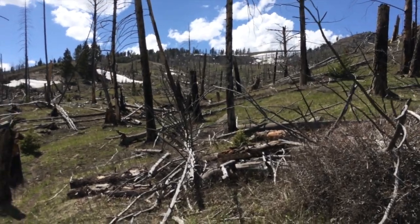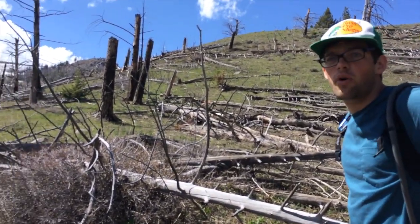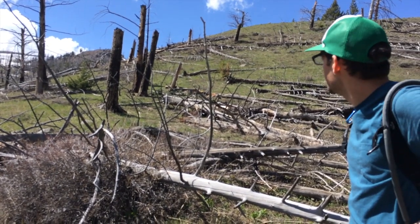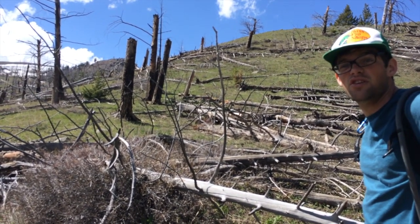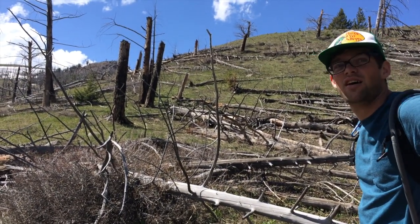As you can see, these trees are dead. We're not sure why, but we're gonna find out. In the meantime, it's a beautiful view. So happy to be here. Man.